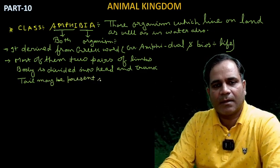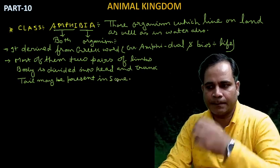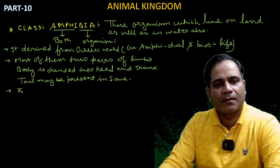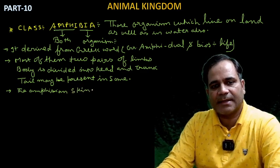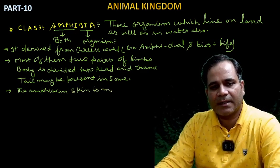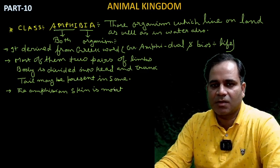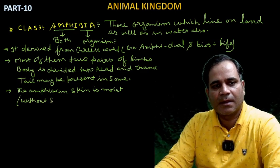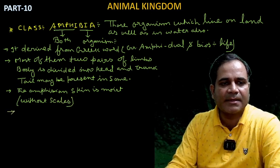Correct. Now, amphibian skin is moist. Have you seen a frog? The skin is there. Yes, that is moist skin, right? Yes or no? Moist skin. So without scales, my dear. Correct.